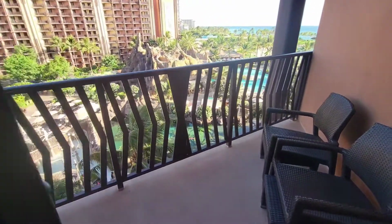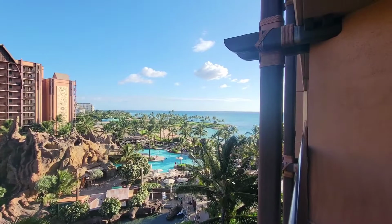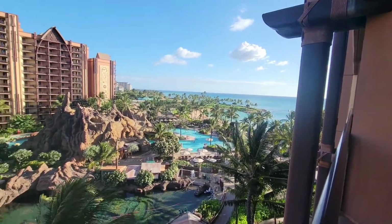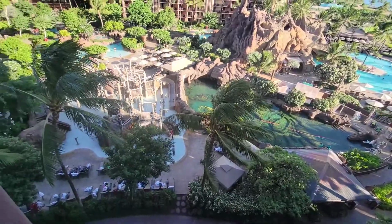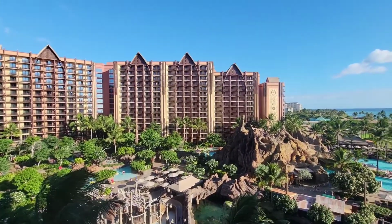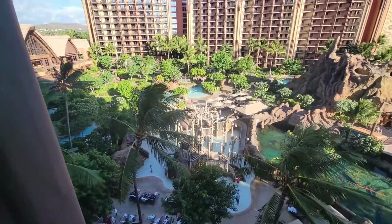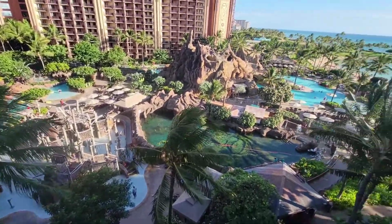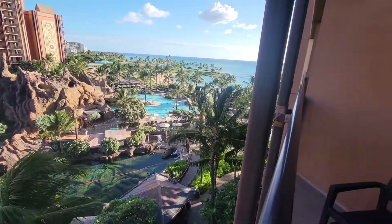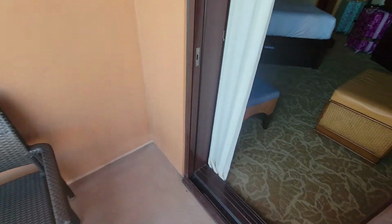Right there, you know, Disney always goes above and beyond, but of course the money shot, the number one shot, is ocean view, and then you got the pool view along with the lazy river and just Aulani itself, just like it looks in the brochures. Nice little seating area. Probably spend a lot of time out here.